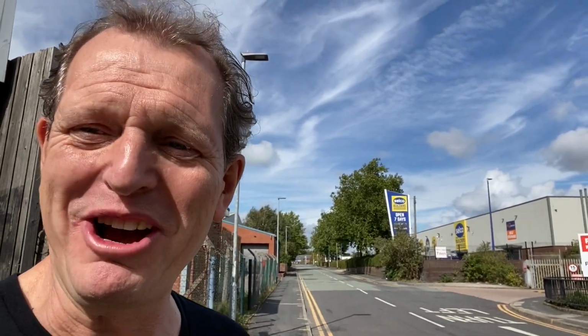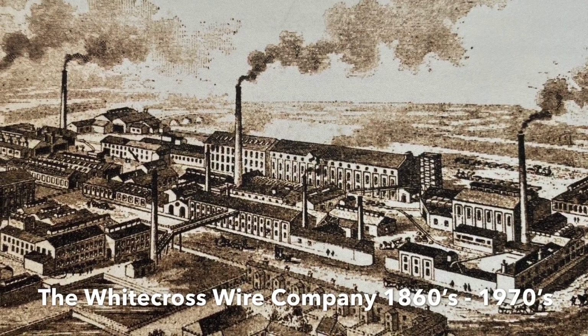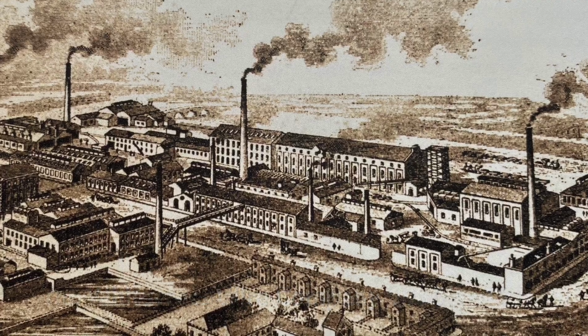Let's have a look at what it used to look like. So as you can see from the picture, it was a huge factory in this area. Sadly, in the late 1970s, early 80s, this building and all its factory closed down for good, which was sad for the workforce, of course, but good for the environment because it did pollute the atmosphere incredibly.